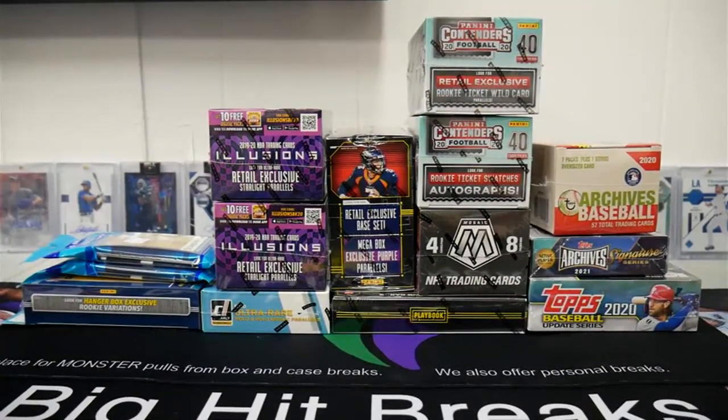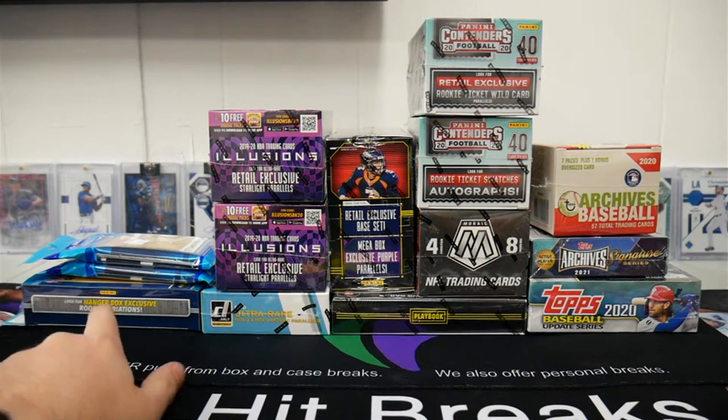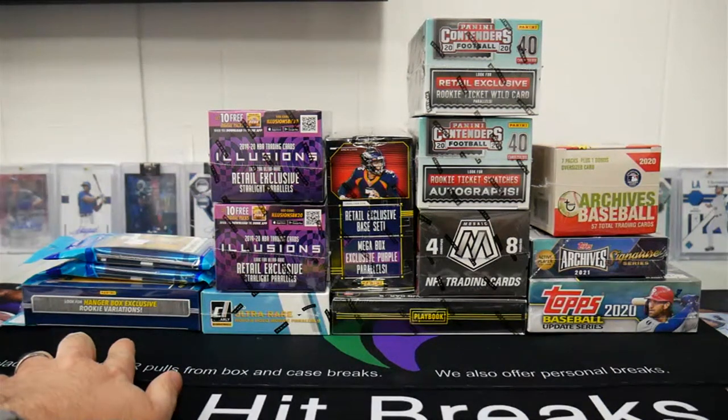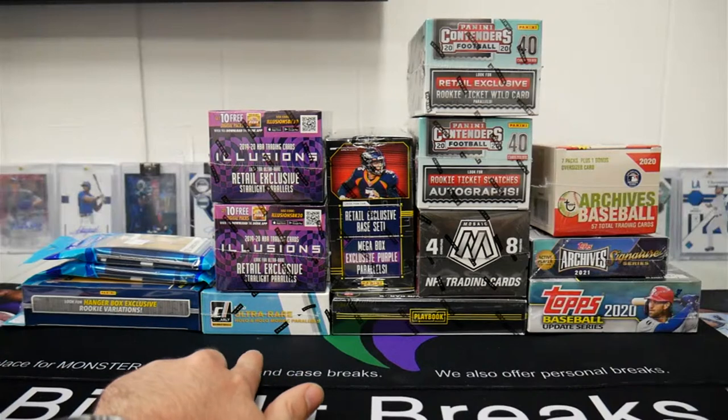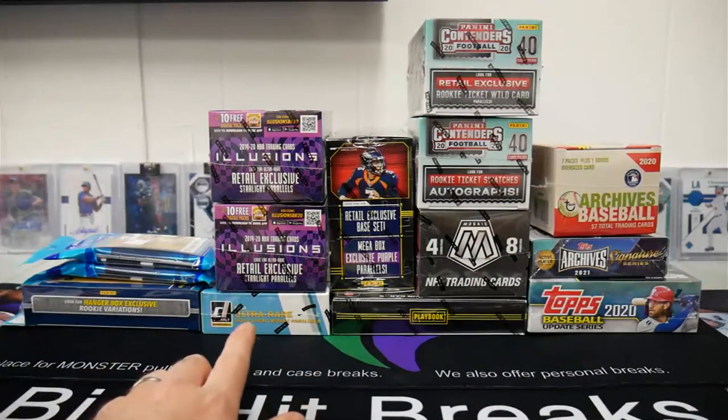All right, guys. So tonight we have hobby mixed with retail in this break. For basketball, we got some 2019-20 NBA Hoops Premium Stock. We got a hanger box and two Cellos. We got the hobby box of Clearly Donruss 2019-20 and two Illusions Blasters 2019-20.